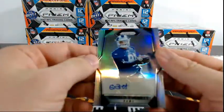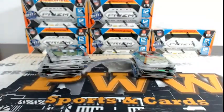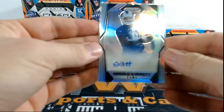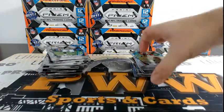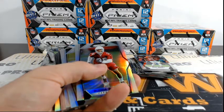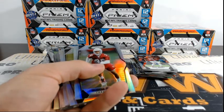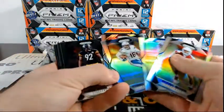We have our first auto, it is Gerald Everett. Gerald Everett for the Rams. Base auto. Yeah, man, that's cool too. If you want all 3 for 12, I could do all 3 for 12, by the way.